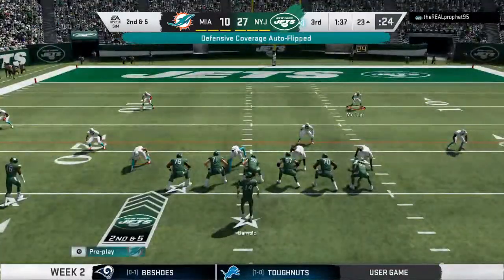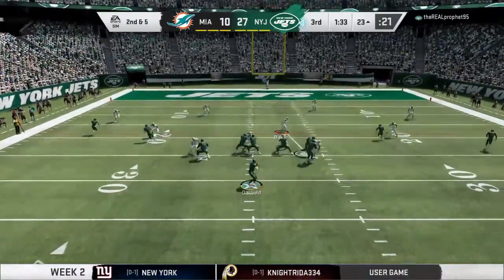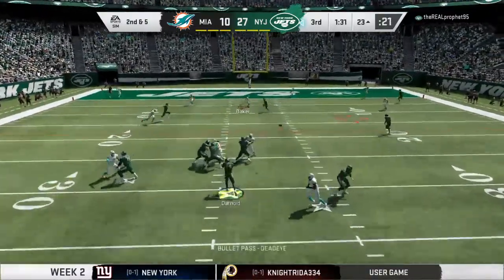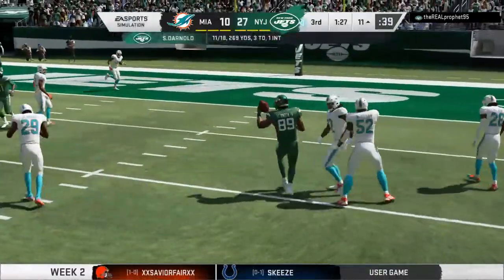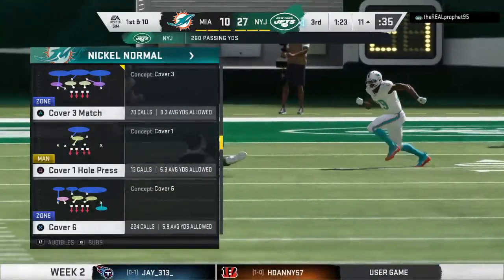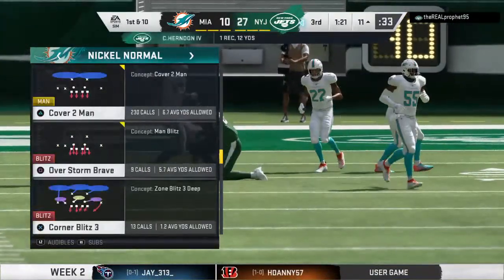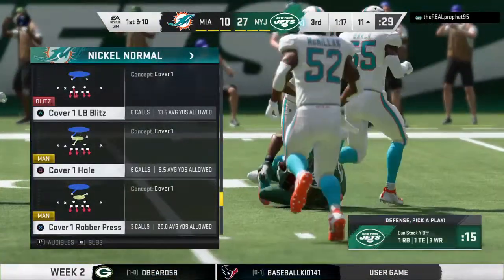Second and 5 now. Darnold. He's got Herndon, his tight end. Give him 12 yards there, and the Jets have a first. When this offense can get their tight ends involved, they can move the football. Here, a nice route, able to look it in, and picks up the first down at the 11-yard line.